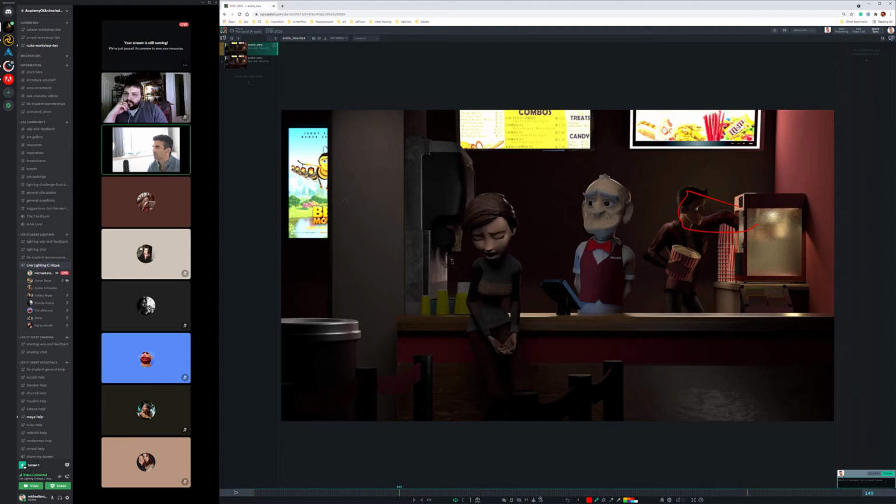I'm thinking about it as three distinct areas: from the cashier forward, that's lit by these pockets of light, a dark area between them, and then back here is where he's getting hit by these lights and this one. Okay. Yeah, I would give that a go. Cool. All right, great. Thank you.